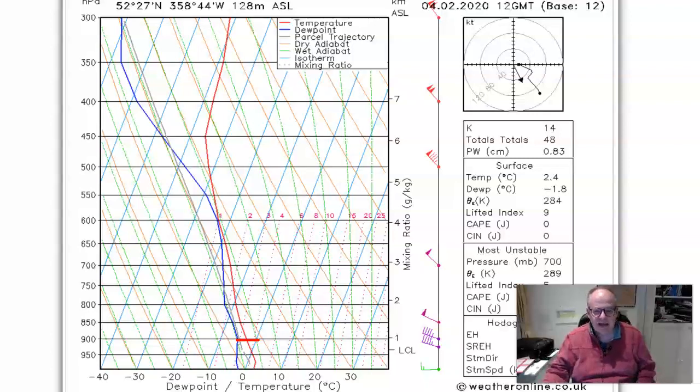Bases are coming in at about 2,800 feet. The tops are pretty high there. That top of cloud, the Skew-T is telling me that it's probably more layered cloud, and the tops are getting up at around 15 to 17,000 feet, but it's in layers. Quite breezy, westerly about 15 knots.